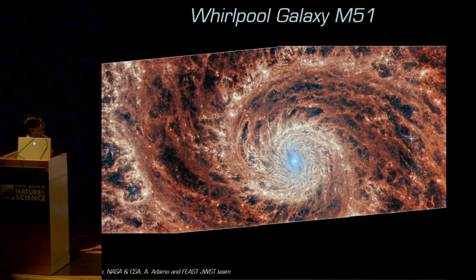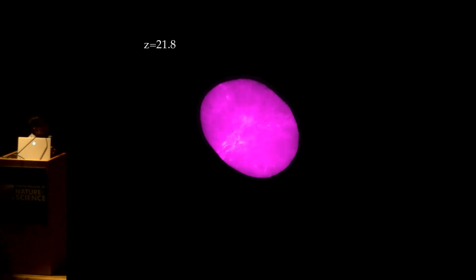And so this really shows you how much detail the James Webb Space Telescope can reveal to us. And in fact, I think most of the stories tonight will involve James Webb Space Telescope data in one form or another. All right, so let's jump to a completely different topic.